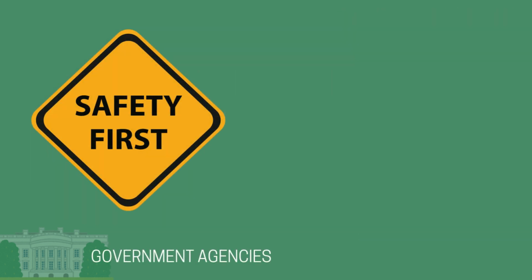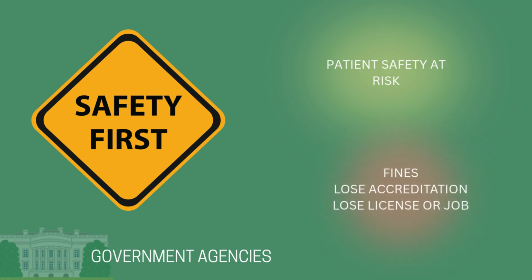Ignoring these testing standards isn't just a minor oops, it can lead to serious consequences. If someone performs a test they're not qualified for, the results could be inaccurate, which puts patient safety at risk. Think misdiagnosis, delayed treatment, or even harmful interventions. On top of that, the healthcare facility can get slapped with fines, lose accreditation, or face legal action for violating CLIA regulations. It also puts the healthcare worker's license or job on the line.